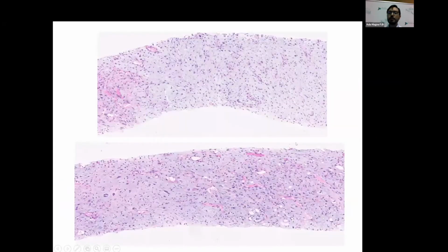On a higher power, you can see that the tumor, at least in this area, has a very typical myxoid background with small, blunt cells, but scattered in between the small cells there are some that are a little bit bigger and more atypical, more hyperchromatic. There were also some multinucleated cells and some multivacuolated lipoblasts.